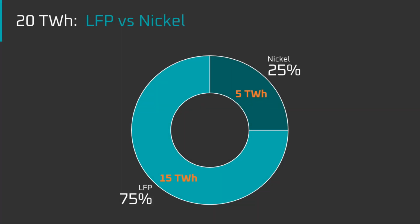A 3-to-1 ratio would be 15 terawatts for LFP chemistries and 5 terawatts of nickel chemistries. In 2021, about 100 gigawatt-hours of LFP battery cells were produced, which means the market for LFP could grow by 150 times in the next 15 years or so. It's worth noting that I'm purposely leaving sodium-ion batteries out here, which will be covered in a separate video.